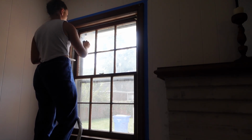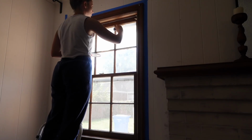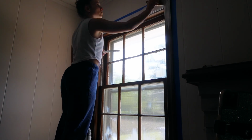It's like $30 for that little thing of it, which is expensive, but it lasts you forever. I've now used this on like a few different windows and it barely looks like I used any of it. And basically you just peel it off once you're done, so it's way quicker than taping up the windows.